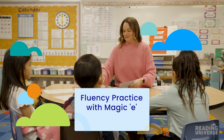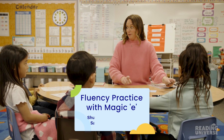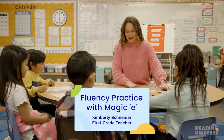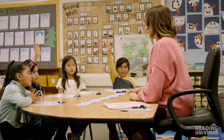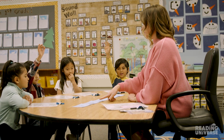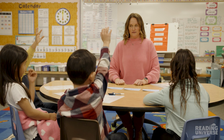All right, first grade. I'm going to show you these letters right here. Today, teacher Kimberly Schneider and her first graders are working on improving their reading fluency, reading words both accurately and effortlessly, known as automaticity. They're focused on words with the magic E spelling pattern.